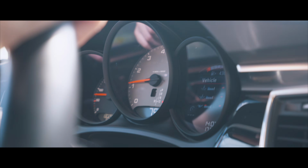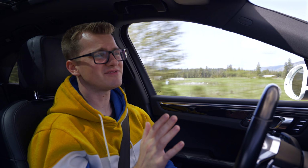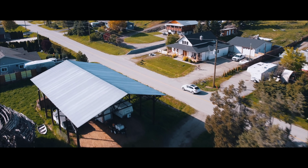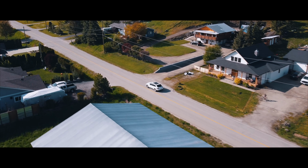One downside to this car is the fuel economy. Expect around 17 miles per gallon in the city and 23 on the highway. Isn't terrible for an all-wheel drive SUV, but it's really not that great either.